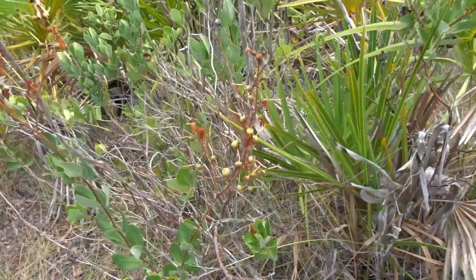Alright guys, so we made it here to the Pine Island Flatwood Preserve, and most of it is going to be basically sandy, so it's not one of the more traditional trails, but it's going to be kind of like when we went to the Charlotte Harbor one down in Cape Coral. So we're just going to dive in.